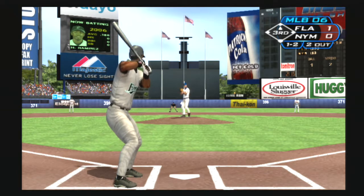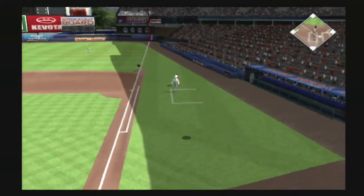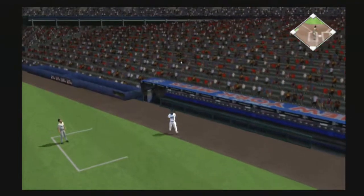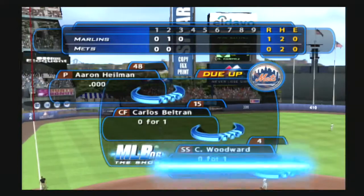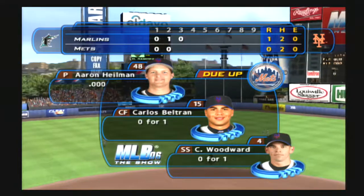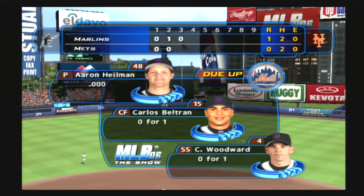Now the pitch. Swinging, a high pop-up, drifting into foul territory. Delgado is there to make the catch, and the side is retired. So they pick up no runs, no base hits, no errors, and no one left on. We'll head now to the home half of inning number 3. The Marlins on top, 1-0.